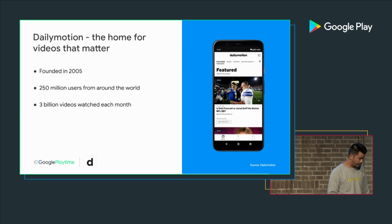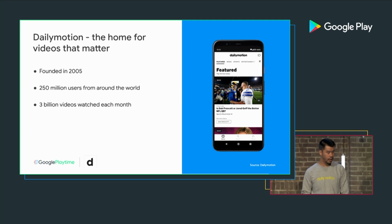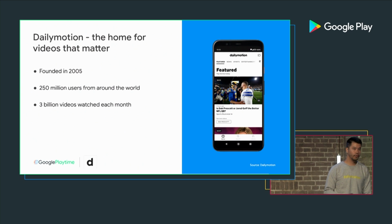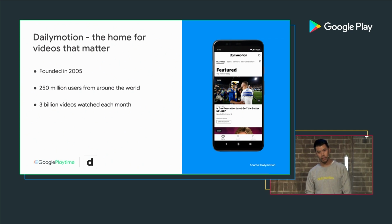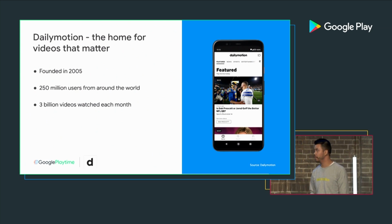We are now defining ourselves as the home for video that matters, surfacing premium video from official content partners. We get a significant audience of 250 million monthly active users. They're generating 3 billion views. And those numbers are quite decent when it comes to A/B tests and getting significant results out of them.